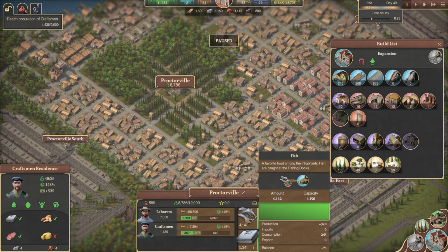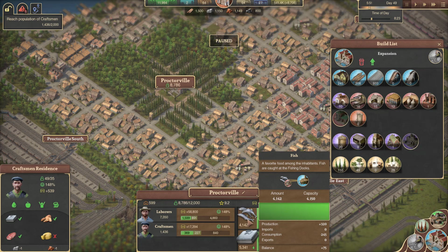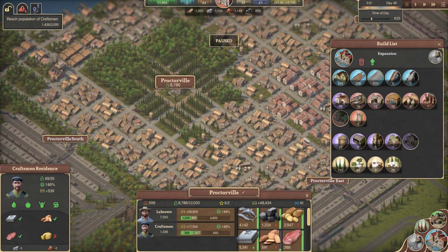Let me do my rant. Give us some basic, simple reports that tell us the demand across our region and for each city. So I'm going to make a little chart here of fish, Proctorville, Chesapeake. So Proctorville, fish and potatoes will be the same demand, right? Because that's just our laborers. So consumption is 245. And bread and clothes will be the same, 274 in Proctorville. And then the meat and cheese will be the same.